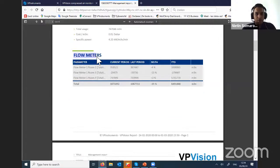You can also look, for example, at the flow meters. You can see my flow meters are giving 4% less and 13% less in area A and B. So I'm doing good. I'm saving energy here. But I see in area C, I have a plus 2% of flow. So that means that either I produced more, or there is a 2% increase of leakages. So you can see immediately where I need to take measures. But total overall, you saved 15% air this week compared to last week, or this day compared to last day, or this month compared to last month.